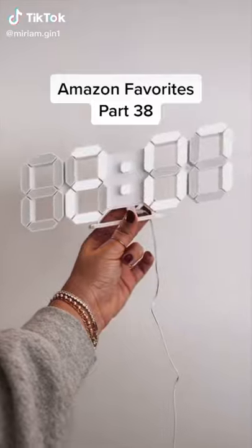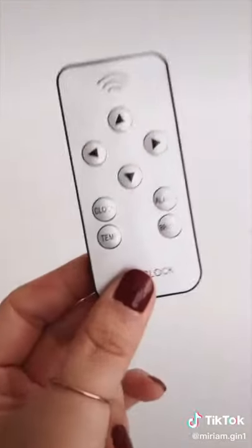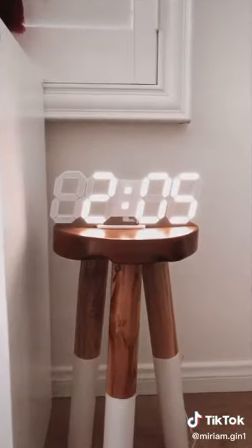Amazon favorites, part 38. This LED clock can be mounted on the wall or stand alone. It comes with a remote to adjust the three brightness levels, and you have the option to shut off the display. You can check the temperature as well as set an alarm. Whether it's standing or hung up, it definitely gives a cool vibe.